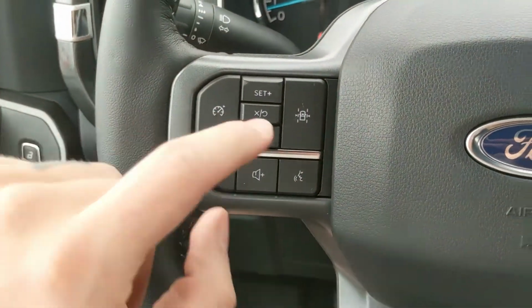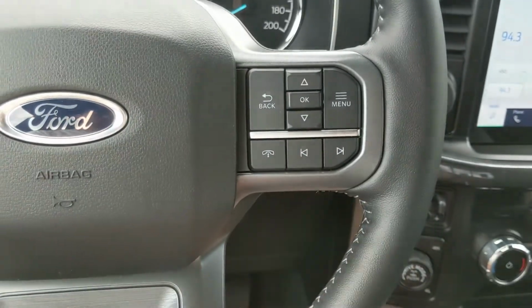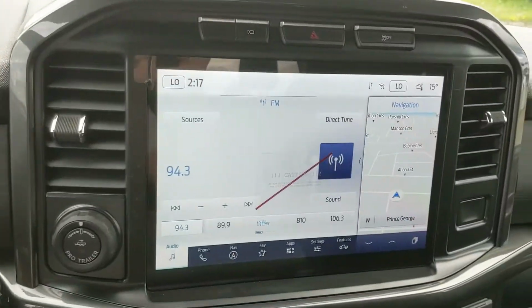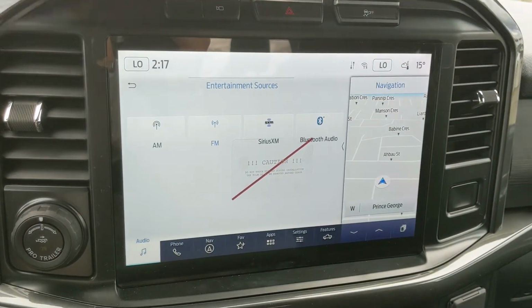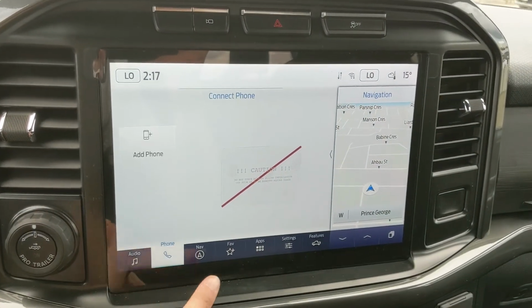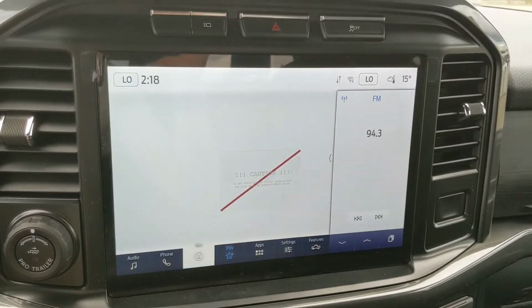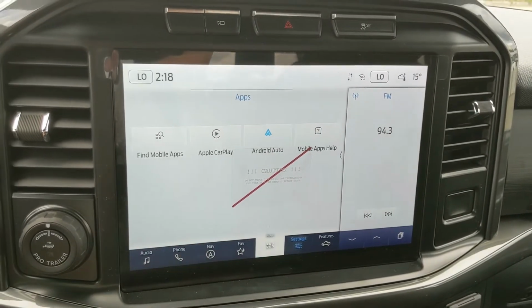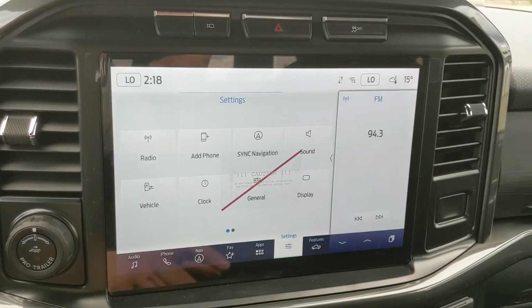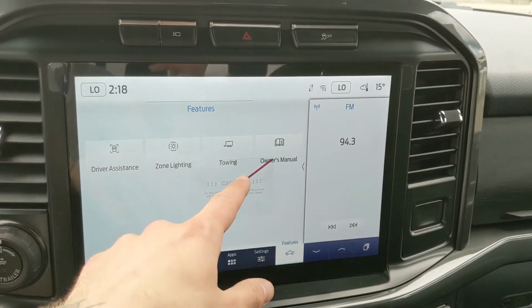Moving on to your center, your infotainment screen, which is radio, Sirius, and Bluetooth capable, so you have some options there. Bluetooth phone controls, navigation screen, so you're hopefully not going to get lost. Favorite screen for all of your most used apps and settings, whatever apps you may have installed, settings for your screen and some other features around your vehicle, and your general truck features such as driver assistance, zone lighting, towing, and owner's manual. Shifting into reverse, you do also have a backup camera so you can see where you're going.